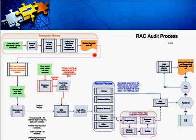After the review, we send all that information off. The RAC then takes all this information and does two things. One is it can trigger an automatic collection.